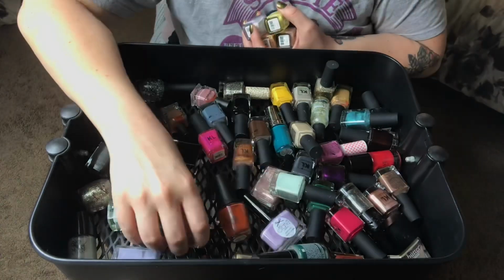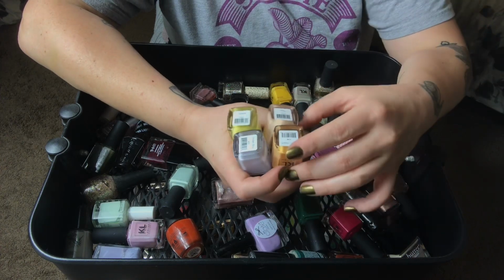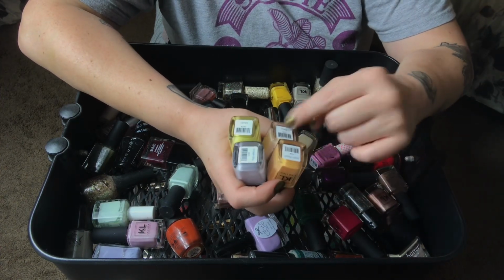Sophie or Paper Snow. So Sophie is a little bit more of a not true white. It's a little bit of an off-white, and Paper Snow is like a full white.